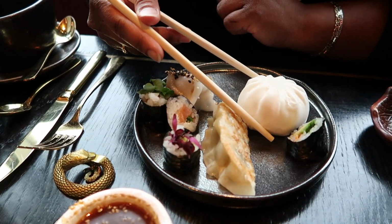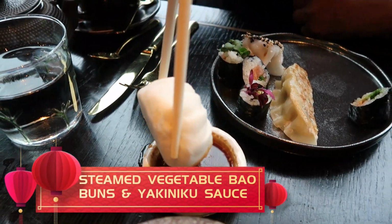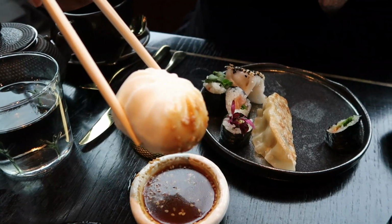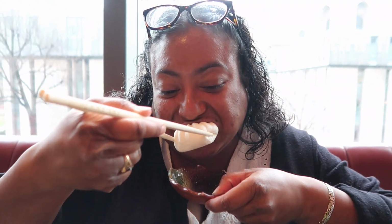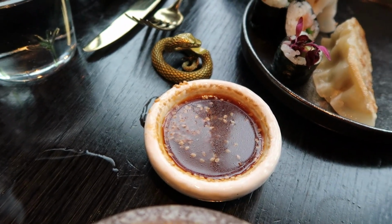Okay. I'm gonna go with this bao bun. Just gonna use my little side dish. Well, you're more of an etiquette than I have. What do you think? That sauce is delicious. It is. That sauce is absolutely incredible. The sesame flavour in that is really, really good.